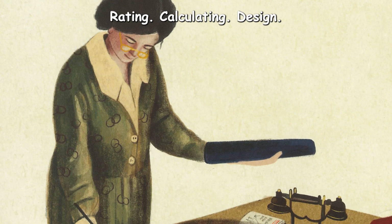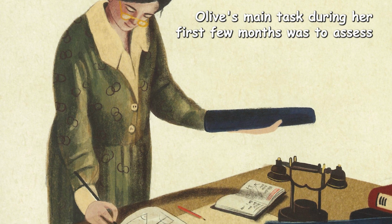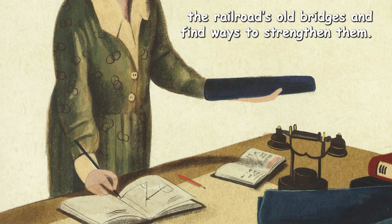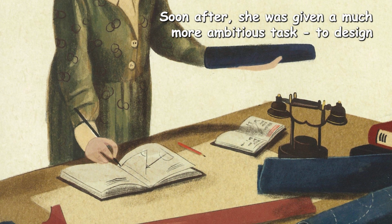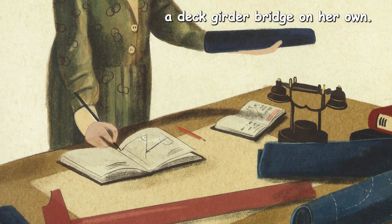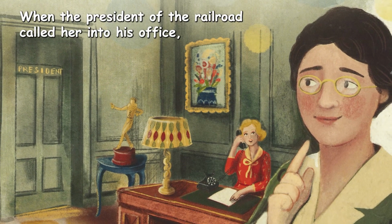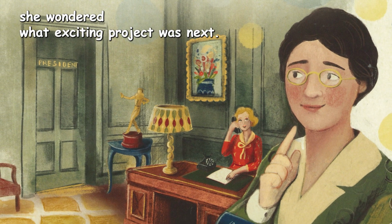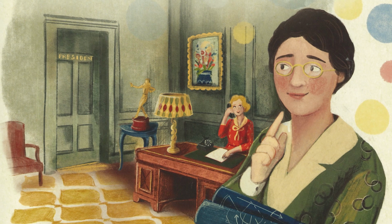Rating, calculating, designing. Olive's main task during her first few months was to assess the railroad's old bridges and find ways to strengthen them. Soon after, she was given a much more ambitious task: to design a deck girder bridge on her own. When the president of the railroad called her into his office, she wondered what exciting project was next. But it wasn't what she expected.